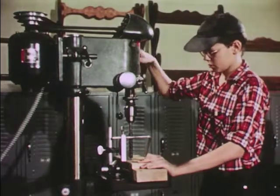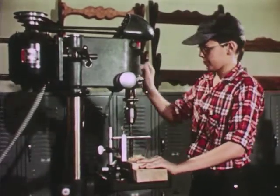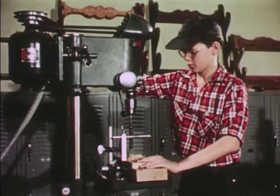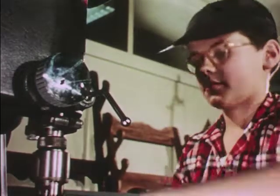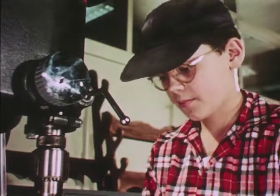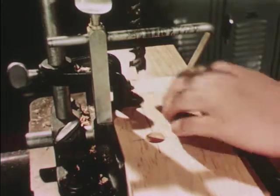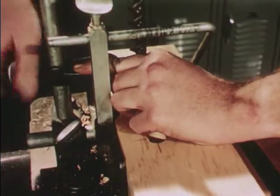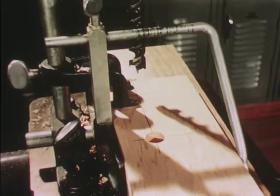Next, let's have a look at the drill press. See if you can figure out the safe way to produce accurate holes fast. What's the cap for? Do your shop rules require a cap to keep your hair away from the revolving parts? Note that the work is clamped securely to the table. Do you know why there's an extra board underneath?